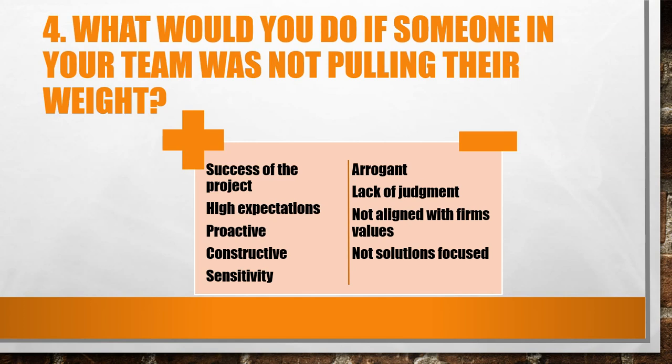So you're going to be spending most of the time on this question talking about what you did and how you solved it, rather than spending ages and ages talking about the problem and all of these negative keywords that you would otherwise be using. So if you use the positives and avoid the negatives, you're likely to score highly on this question.